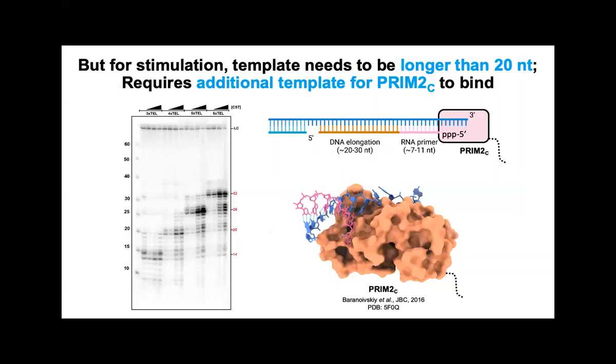And that's what we saw when we looked back at the direct assay, where instead of 3xTel and 6xTel, we now put in 4xTel and 5xTel. And we found that 5xTel is the minimum it needs to initiate the stimulation by CST. So this is the portion that I talked about earlier.